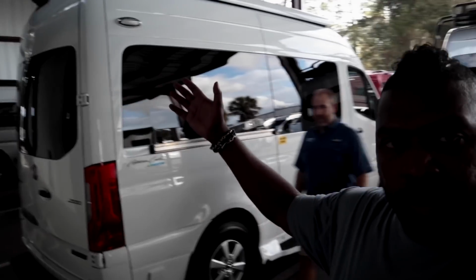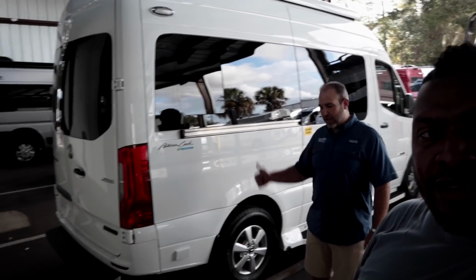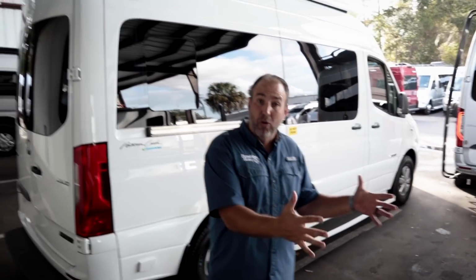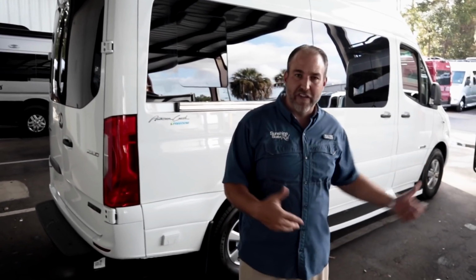So this is a 144-inch wheelbase. Look at that. You can see it. So the other two were 170-inch wheelbases. This is a 144-inch wheelbase. So that just shows you it's a smaller wheelbase. This is a 2500 chassis, where those are 3500s.